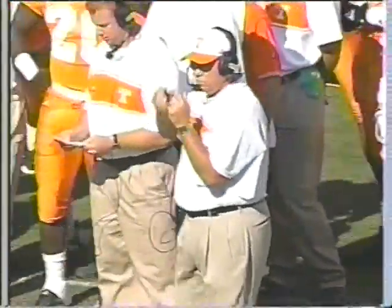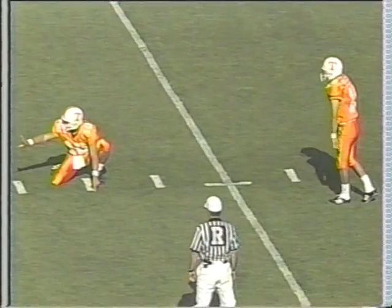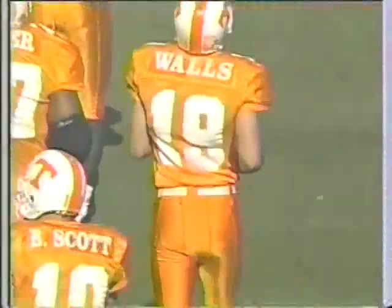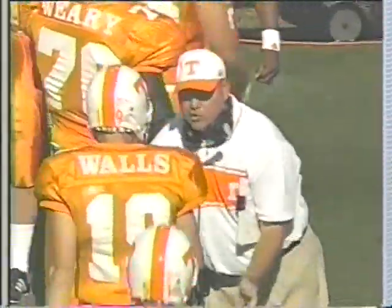All right, Tennessee looking down now at a 4th and 3, so they will bring on Alex Walls to attempt the field goal from the 38, making it a 48-yard attempt. It's no good. It sails off to the side, and so Tennessee has attempted 2 field goals this year, and both have been no good.